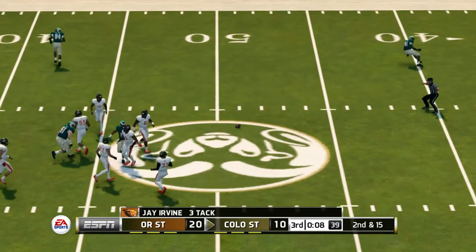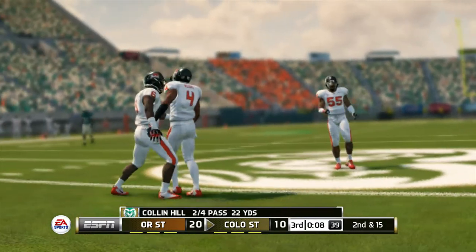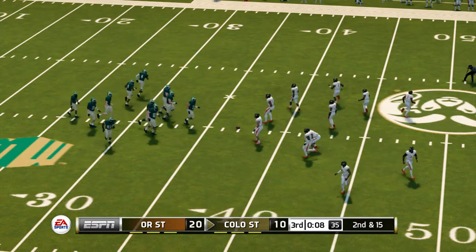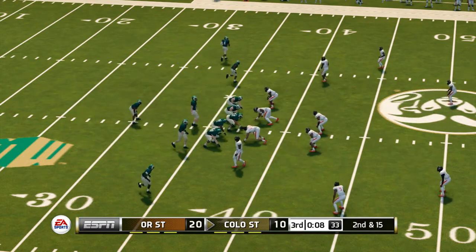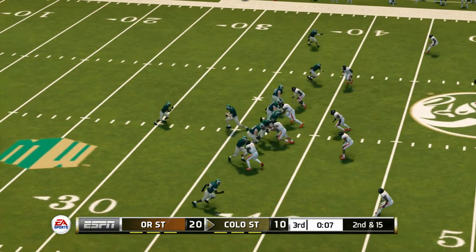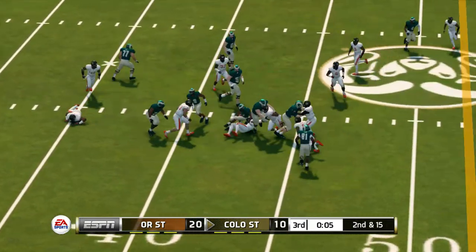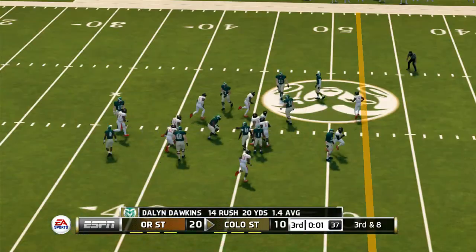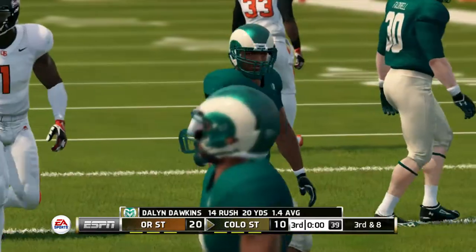With the pass, incomplete. I mean, he has his wide receiver wide open. You spend all those hours during the week to get prepped and ready to go. You've got an open man like this, just step and deliver and make the throw. Nice run there. That's good for a gain of 7 yards. That'll bring up third and eight.